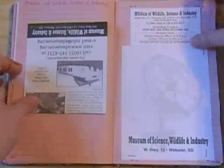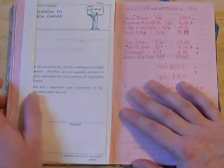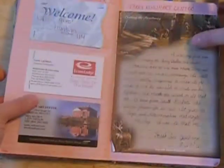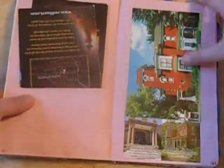This was a museum my mother and I went to in Webster, South Dakota, and this was more of it. It's a bit like an 1880s town or Prairie Village, if you've ever been to that. And then this is where we kept track of who bought what. And then this is the Terry Redlin Art Center in Watertown. We went to the Millette House, and that's another note from my mother. That's more of the Millette House.